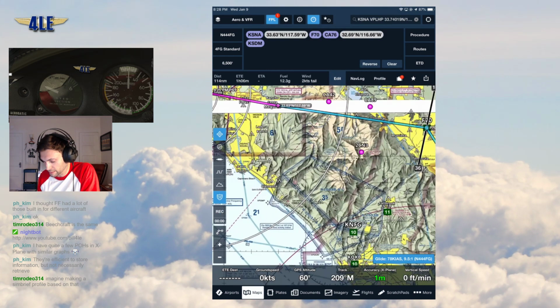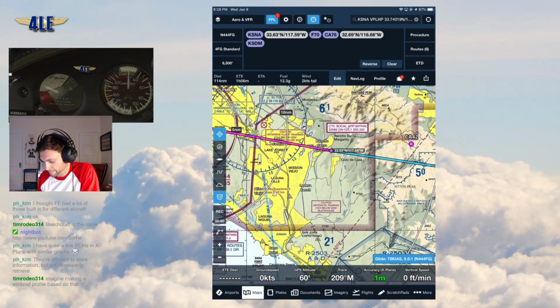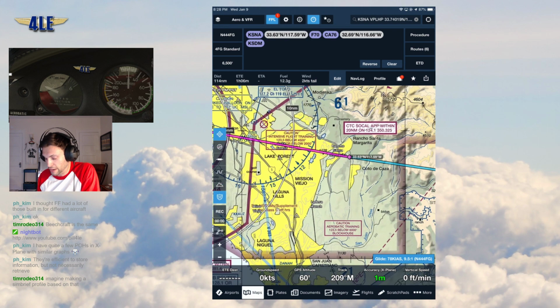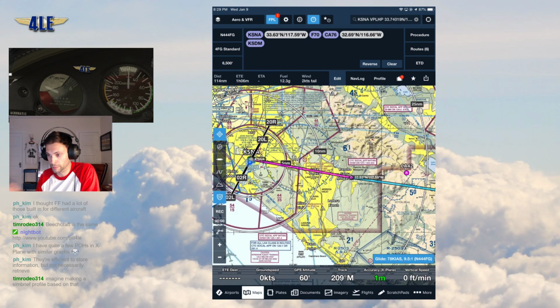So that point is now where I have calculated, right over Rancho Santa Margarita, based on that chart, where our top of climb is going to be, right there, according to that performance chart, using the distance 2 and the time 2.